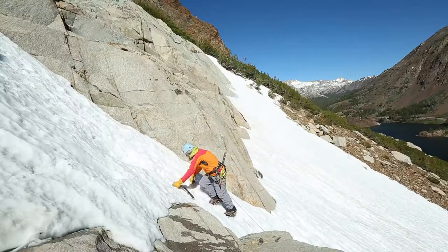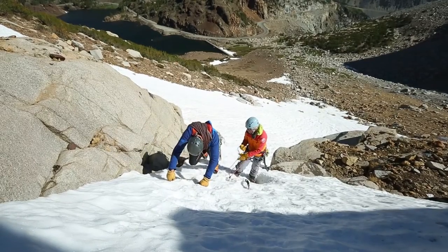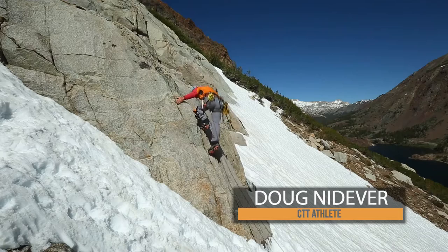Part of the fun in alpine climbing is the always changing medium upon which climbers travel. Snow, ice, rock, neve, and other mountain terrain features often provide major logistical challenges, but sometimes they also provide easier and more efficient modes of travel.